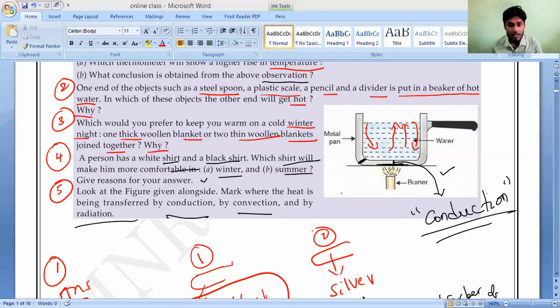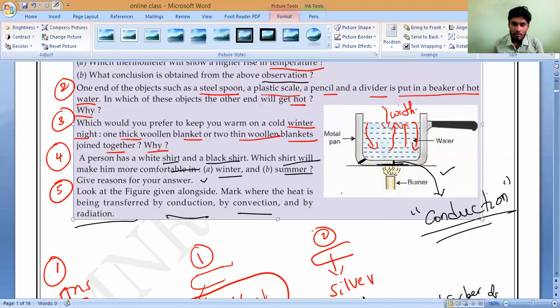Here, inside the water, convection will take place. Convection within water. What will take place, Hari? Convection. Understanding?